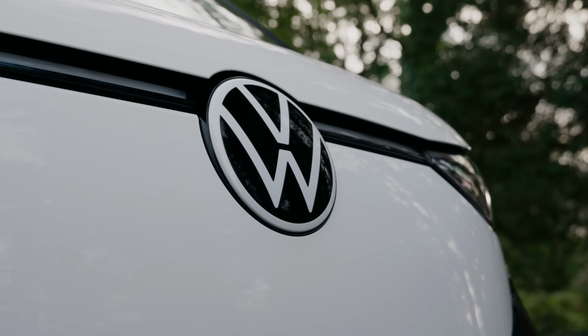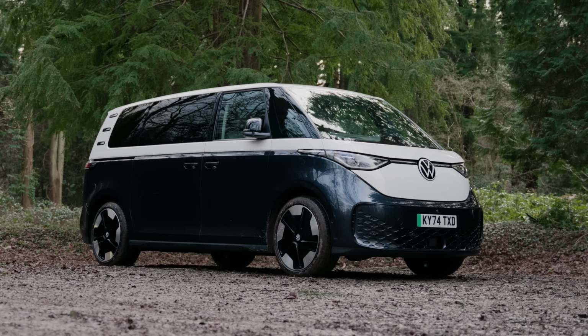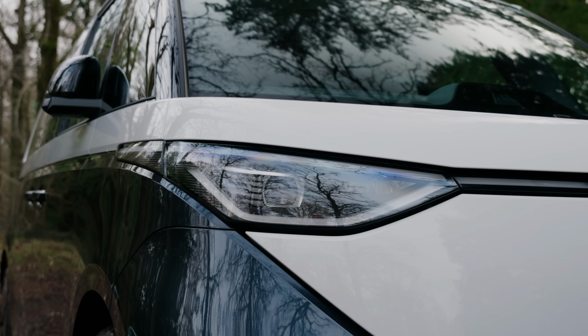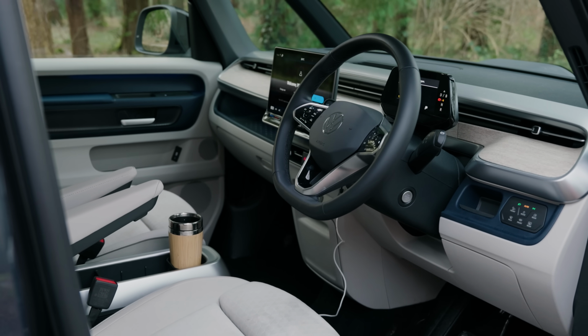Now, the ID Buzz has actually been around for a couple of years, but this long wheelbase version is pretty new to the party, having arrived in 2024, along with a range of other updates that include more power, bigger batteries, and an improved infotainment system.